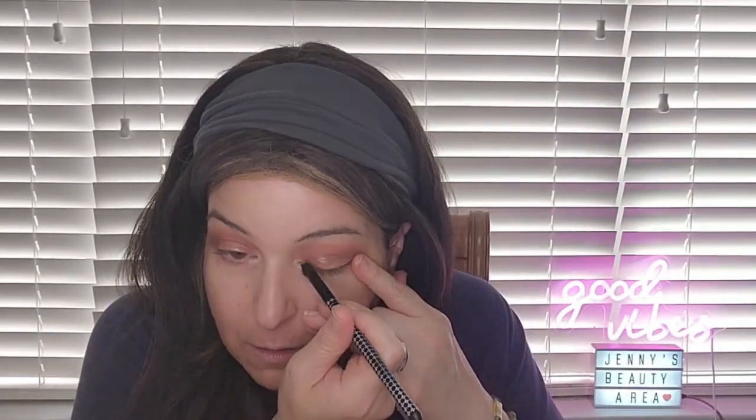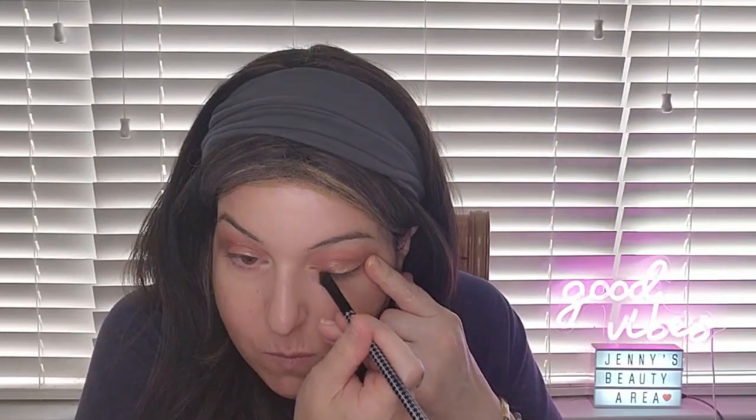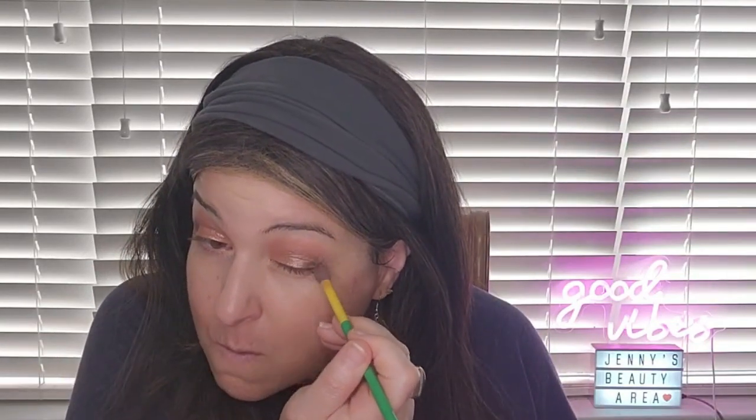Then I'm gonna go into this Angelic color, which is a little bit of a duochrome, I would say, and put it on the inner part of my eye. Oh yeah, that's a really nice color. Then I'm going to take a little bit more of this Blushed and put it on the outside corner of my eyelid, on both sides of the eye. Okay, that's the eye look for now.